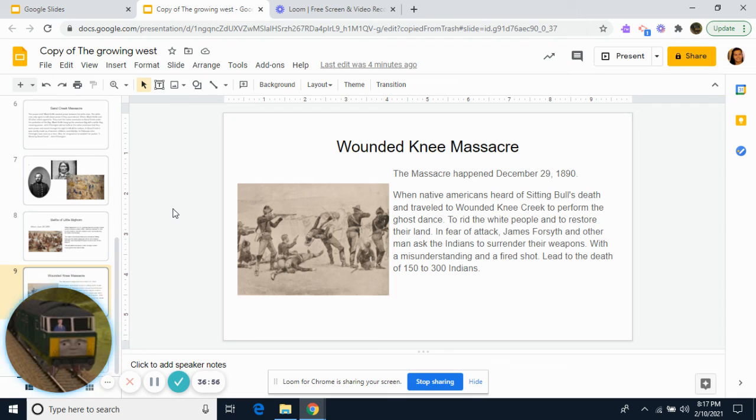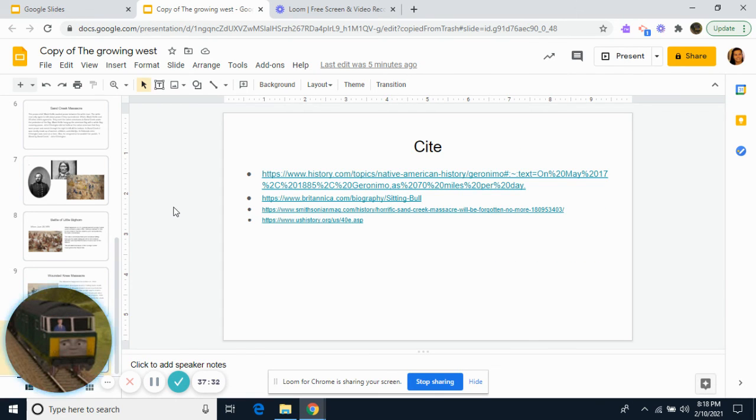All right, so Wounded Knee Massacre. The massacre happened December 29th of 1890 when Native Americans heard of Sitting Bull's death and traveled up Wounded Knee Creek to perform the Ghost Dance, the rite of the white people, and to restore their land. In fear of attack, James Forsyth and other men asked the Indians to surrender their weapons. With the misunderstanding, a fired shot led to the death of 150 to 300 Indians. All right, so this is the site.